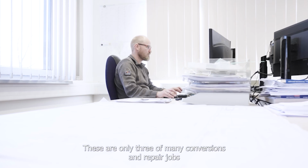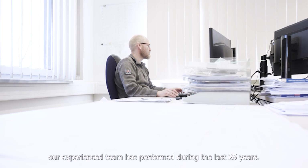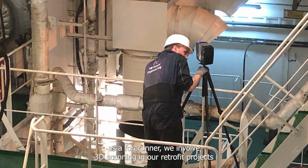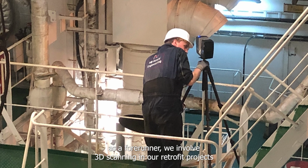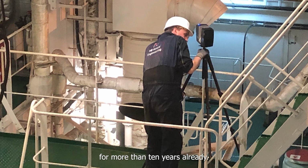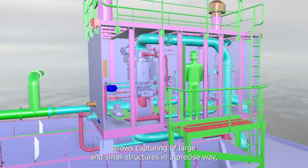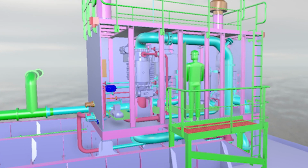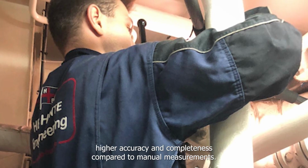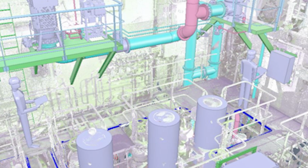These are only 3 of many conversions and repair jobs our experienced team has performed during the last 25 years. And again, ahead of time, as a forerunner, we involve 3D scanning in our retrofit projects for more than 10 years already. The 3D scan technology allows capturing of large and small structures in a precise way, even under difficult conditions, which leads to a reduction of time, higher accuracy, and completeness compared to manual measurements.